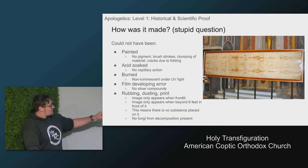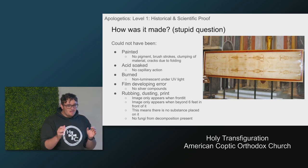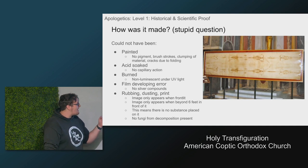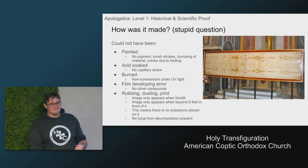So, this means that there's no substance on it. There's no little flecks of anything that could have formed the shape of a man. And there's no fungi from decomposition present. So when this man died, he didn't decompose.